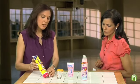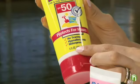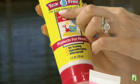Other ones contain specific UVA and UVB protection. And the FDA is actually coming out with some rulings that are going to change the labeling so you can't say waterproof anymore. In the future, they're going to change that. It can say extremely water resistant, but not waterproof.